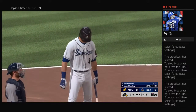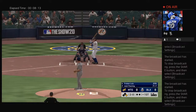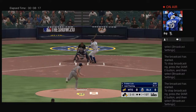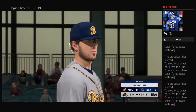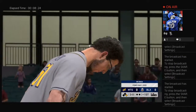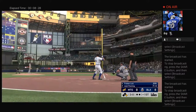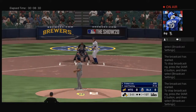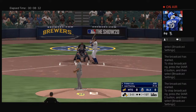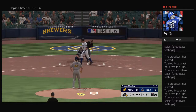Lutz, a native Texan. He was a first-round pick back in 2017. Hey, this guy hasn't reached the big leagues yet, but he's coming. You're going to know his name at some point. He just has a few more developmental things to work on. 3-0. And he lays off there, ball 4.